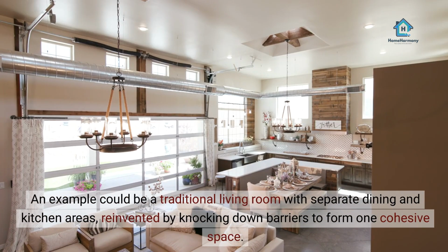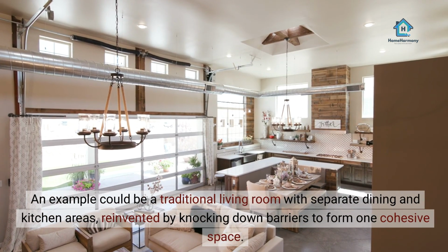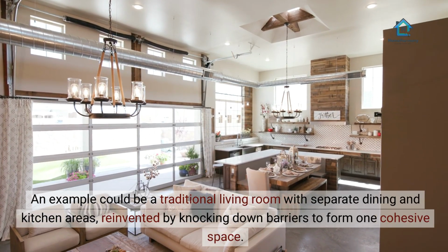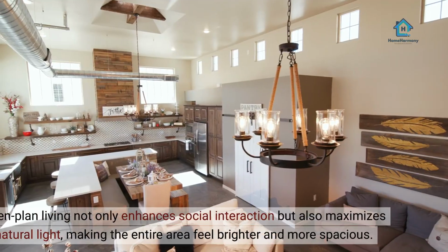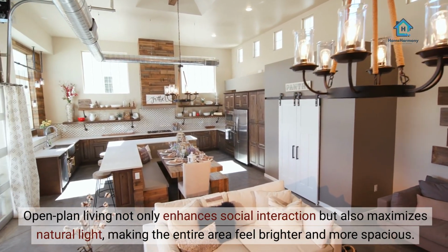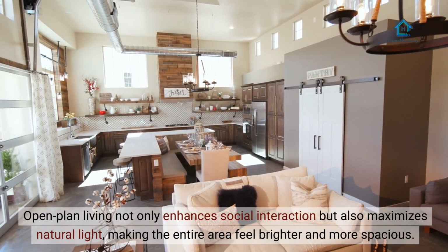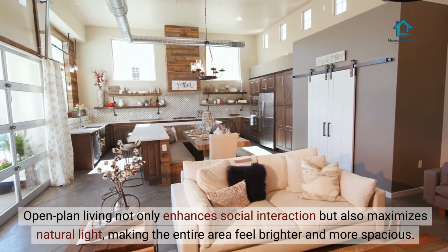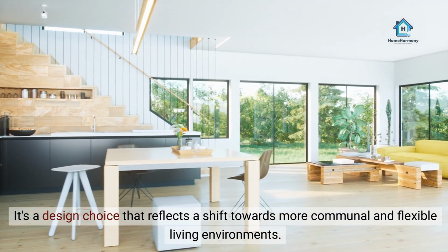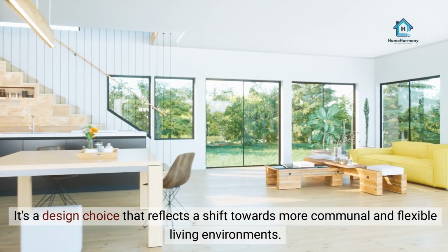An example could be a traditional living room with separate dining and kitchen areas, reinvented by knocking down barriers to form one cohesive space. Open-plan living not only enhances social interaction but also maximizes natural light, making the entire area feel brighter and more spacious. It's a design choice that reflects a shift towards more communal and flexible living environments.